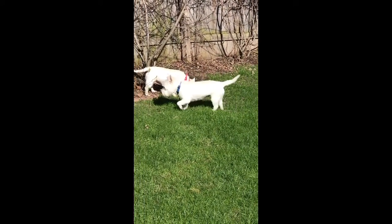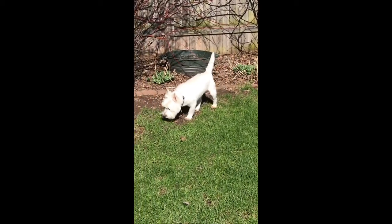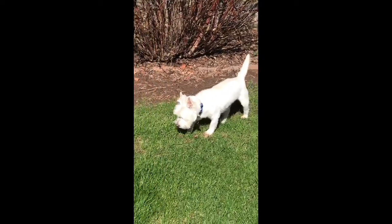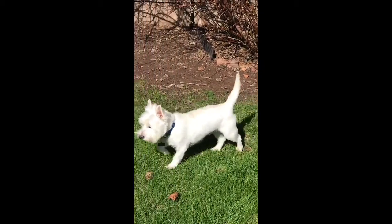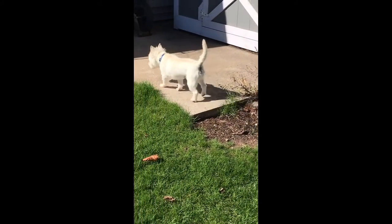And little Darcy, she's a little chunkier, I'll call it, than Dougie, because she loves her food. And Dougie is a little slimmer because he's just a nibbler and I have to kind of feed it to him. But hopefully when that little tooth that's giving him trouble gets fixed, maybe that'll help. I can't tell you for sure. So they're just wandering around.